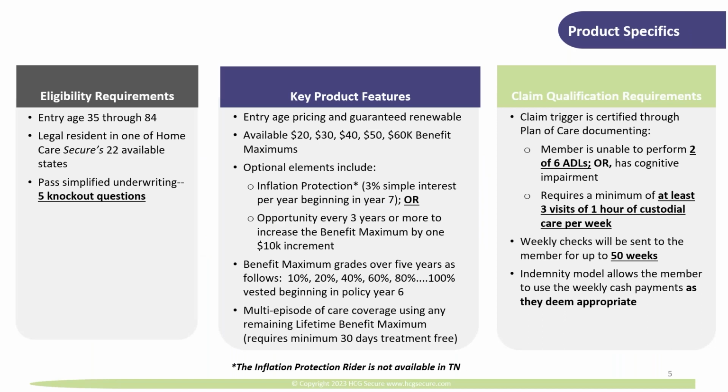So I'm going to spend a few minutes on this slide and address three fundamental questions. Who's eligible for coverage? What are the key product features, and how do individuals qualify for the cash payments? So let's work our way left to right.